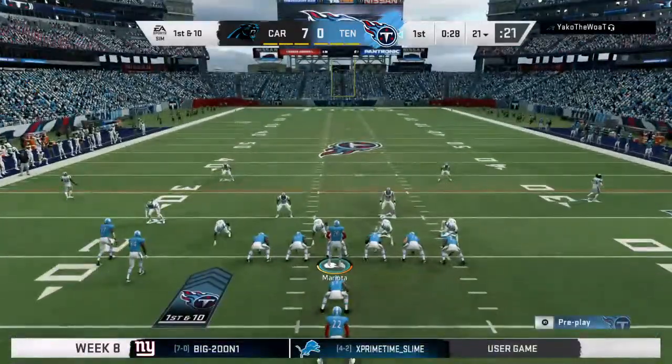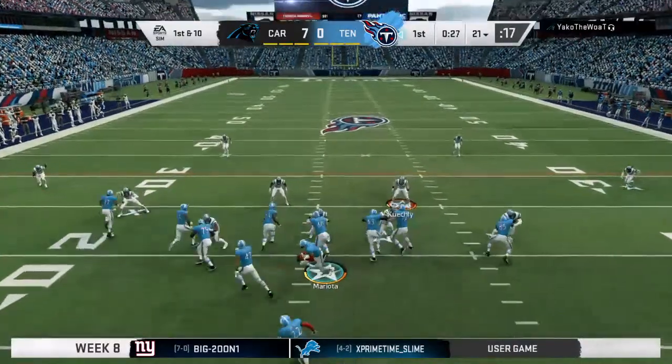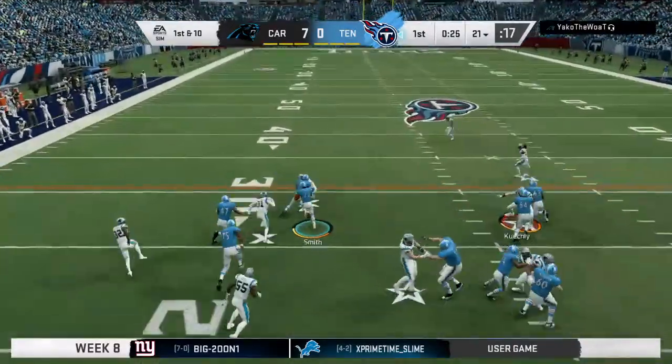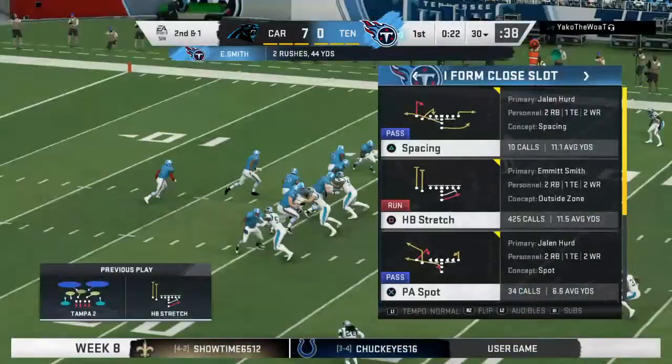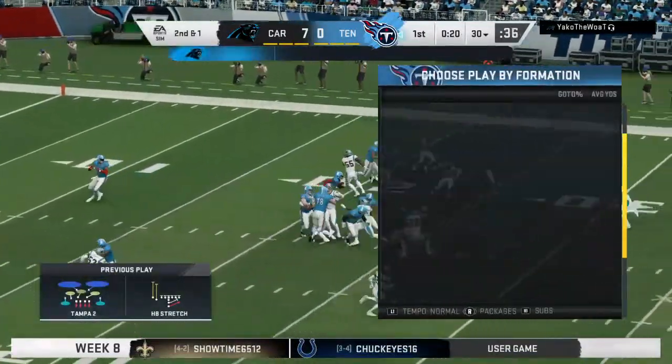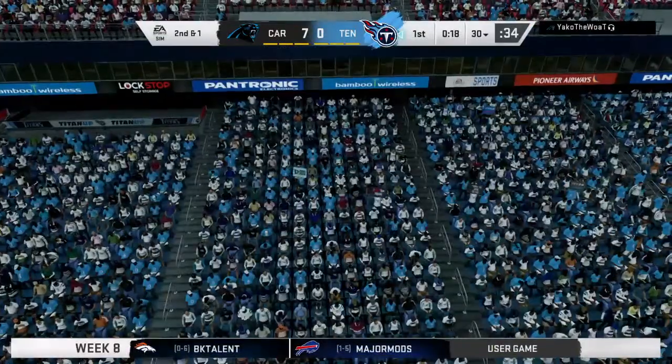Tennessee offense about set and ready to go. They had the interception last time. It led to the opening touchdown. So now 7-0 to score as they start 1st and 10. Now he's tackled a yard short of the marker. Good gain of 9 on 1st down. 9 yards is the pickup there, and they'll have a 2nd and 1.